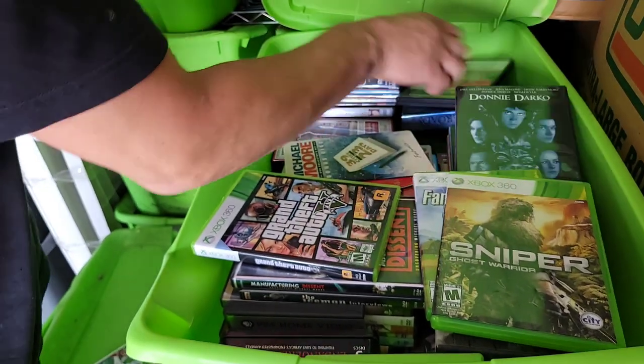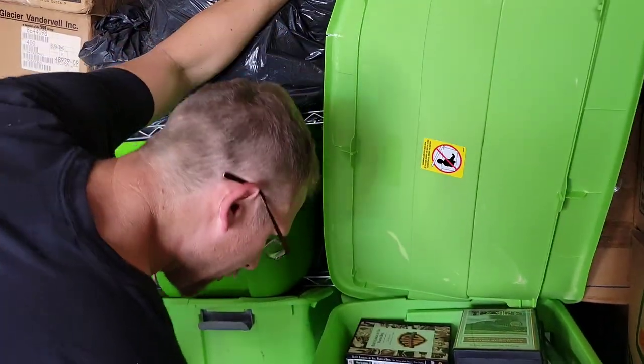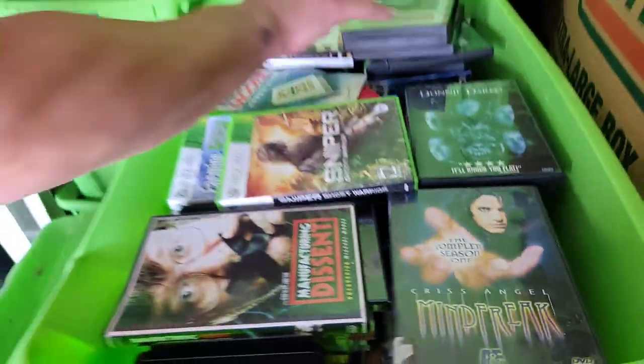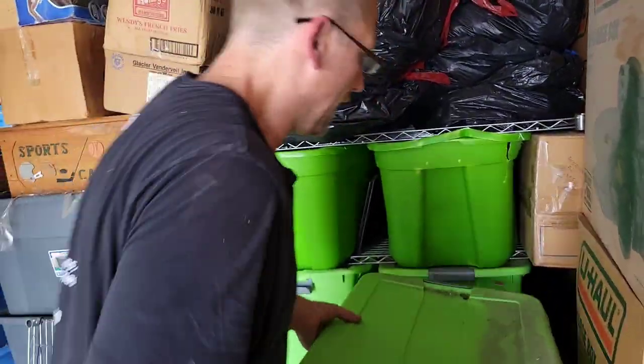We'll have to go trains. We only found one train thing so far. We might find a whole train collection. Who knows what we're going to find. I mean, this unit, anything is possible. Any collection's possible. We found video games. Donnie Darko, good movie. We found Hot Wheels. Here's a penny. Hot Wheels and a penny.